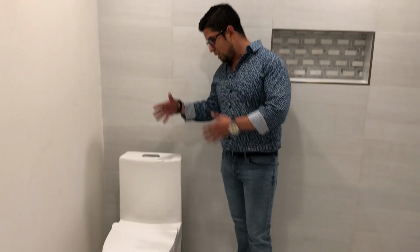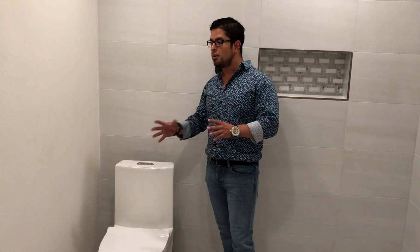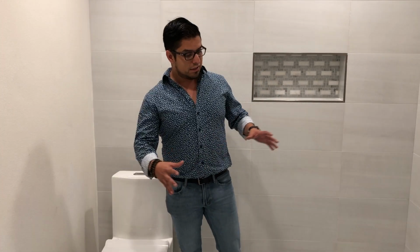So if you're looking for something like this, a little bit more modern, that goes with your style, with your fixtures, plumbing fixtures, just your personal style, to make your own home. So if you're looking for something like that, give us a call.